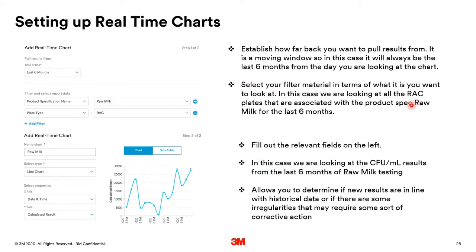You select your filter material. That is, what do you want to look at? This is the part where you filter. And then you go to add real-time chart. You can name the chart, and when the software then draws up the chart for you, it allows you to determine if your new results are actually in line with the historical data, or if there are some irregularities that may require some sort of corrective action.